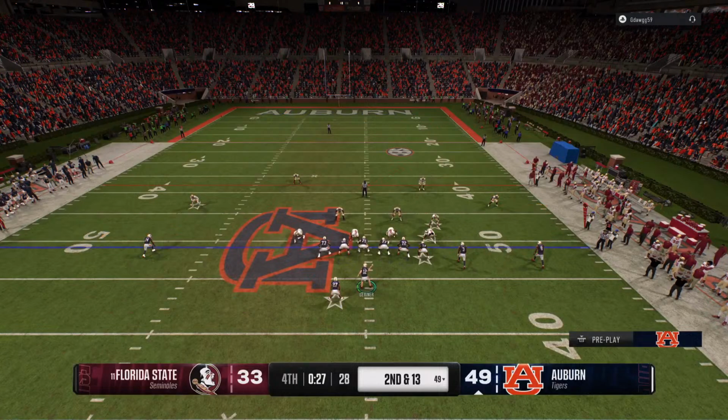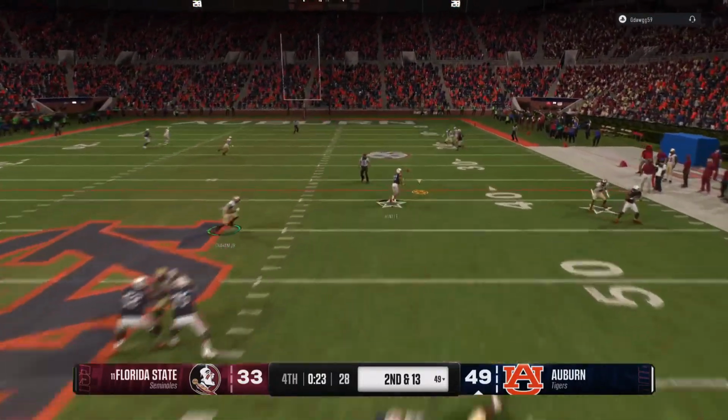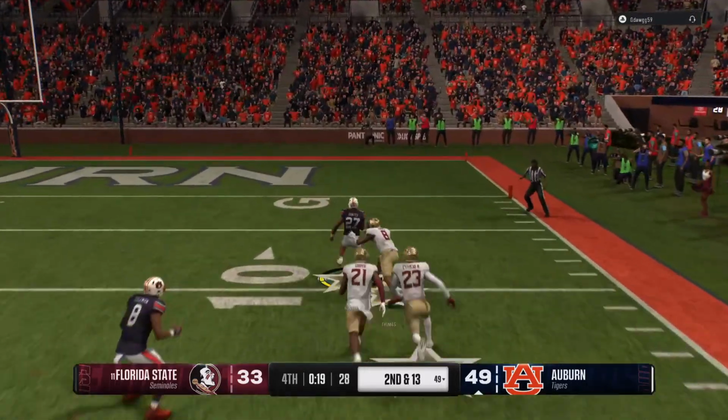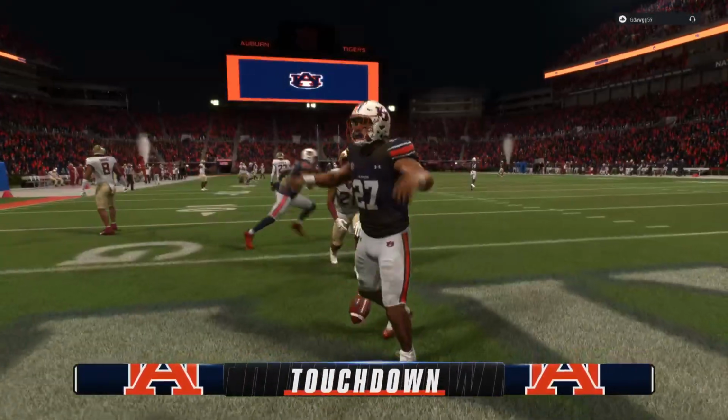I'm interested to see the philosophy now. Do we keep chucking the pill and keep trying to score points, because it's the defense's responsibility to stop them, or do they just run this clock and say, all right, we did enough today. We kicked them in the face. Touchdown, Tigers! And the rout is on.